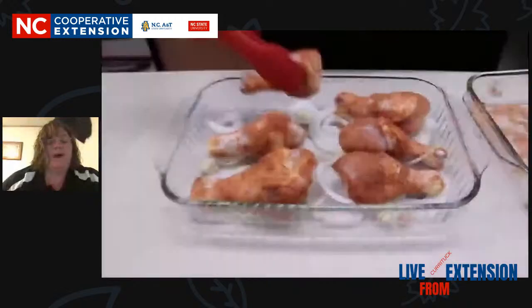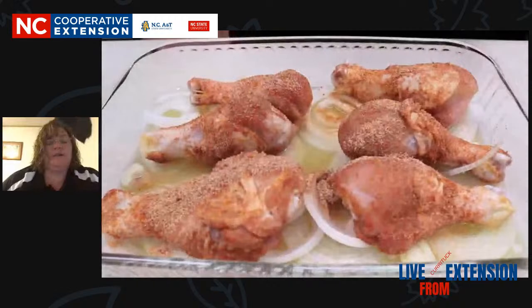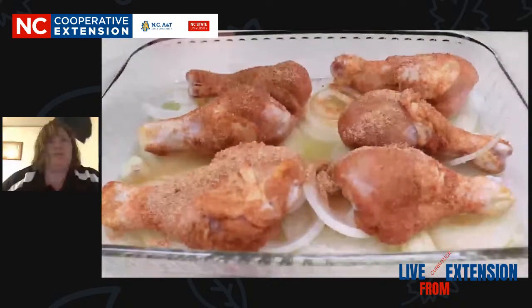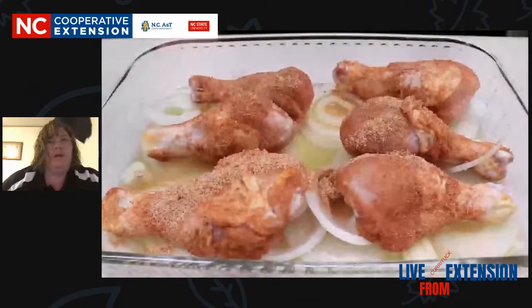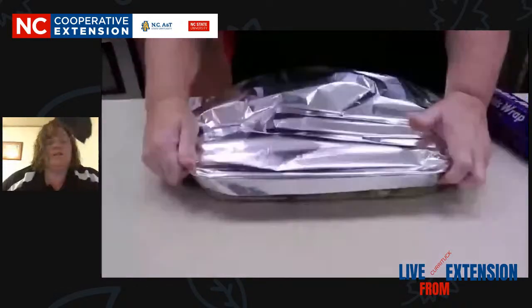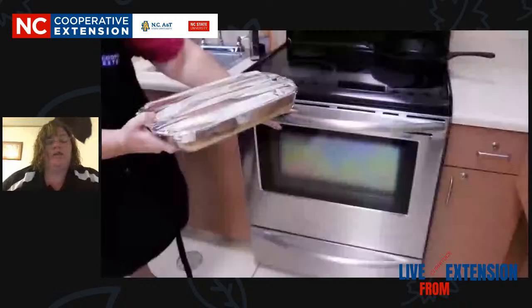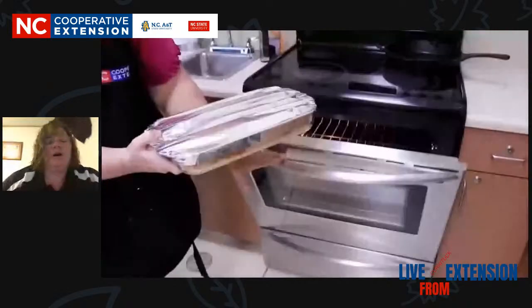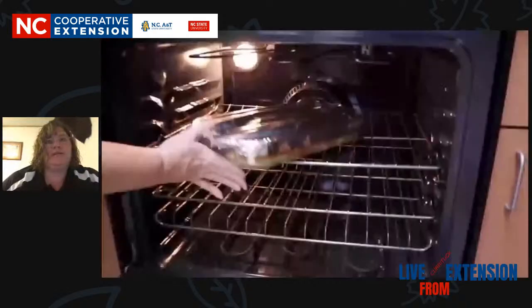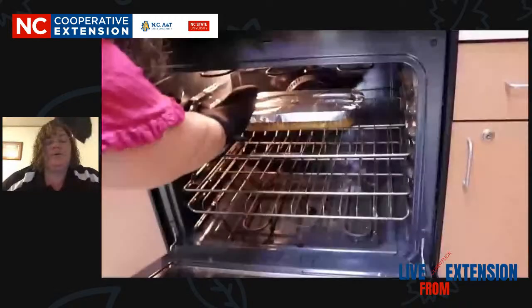Once you do that, you're going to place your chicken skin side up in the dish. Then you're going to take your 1/4 cup of chicken stock and pour that in the bottom of the dish. You're going to cover with Reynolds wrap and place it in your oven that has been preheated to 350 degrees. That's going to cook for about an hour. You're going to bring it out.